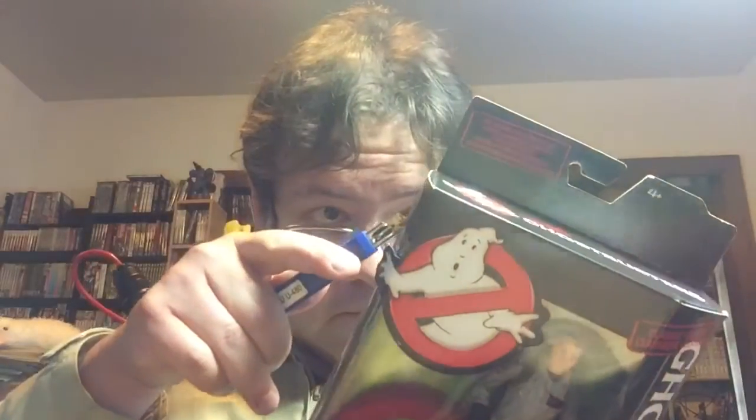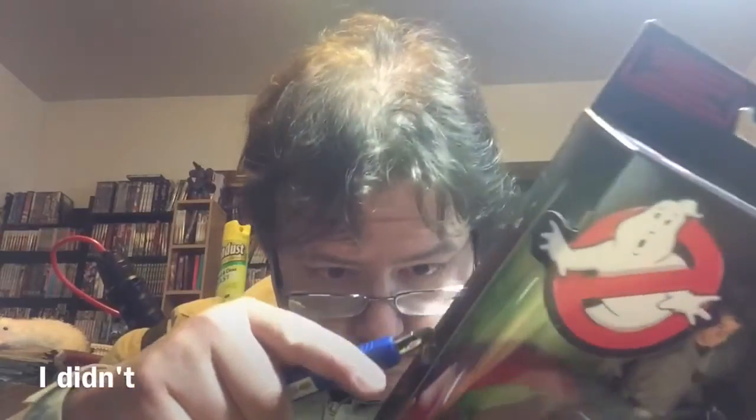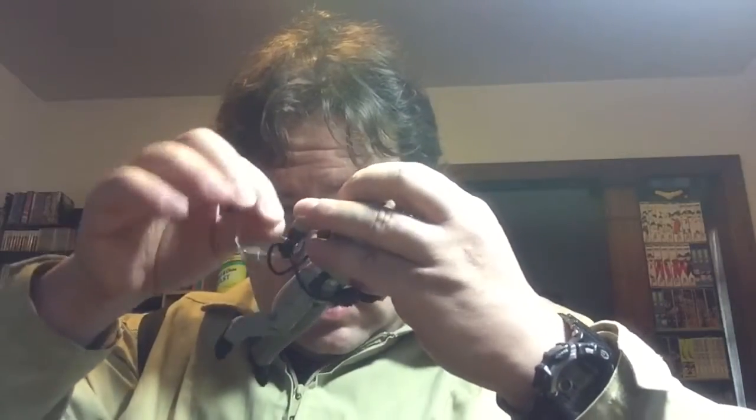So it starts with Peter Venkman... oh, look, there's Peter. Snicked. Yeah, the boxes seem reusable. I might reuse them. We'll see here. Okay, I don't... oh, rubber band. Rubber band. I'll just drop it on the ground for the dog. No, I don't have a dog in here.